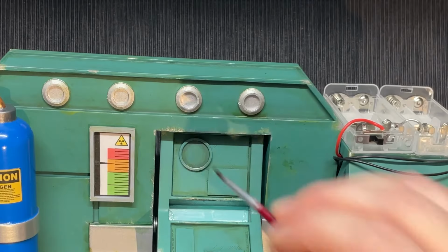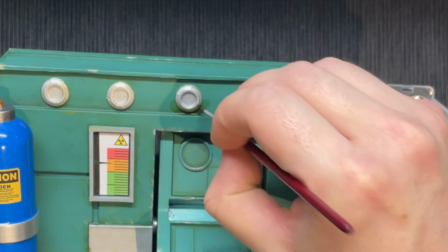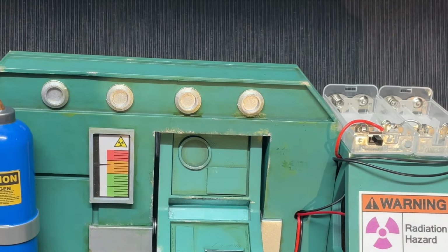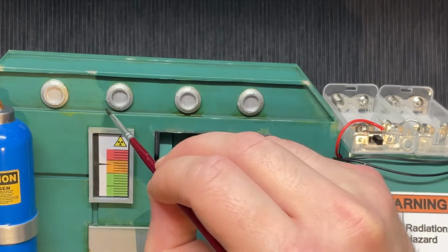When every piece was finally in place, it was time for another round of painting. A bit of extra wear and grime was added to make these parts blend into the overall look. Oh, and one more thing. Don't let it overcharge.